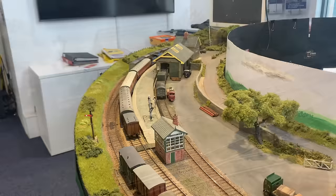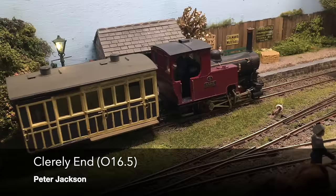I last saw Clearly End at Tunbridge. It's a compact 0/16.5mm layout by Peter Jackson and depicts a narrow gauge line in Dorset handling stone traffic from a nearby quarry.